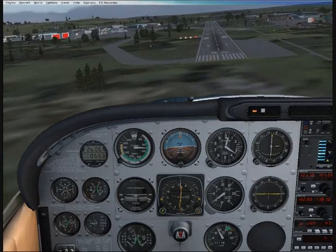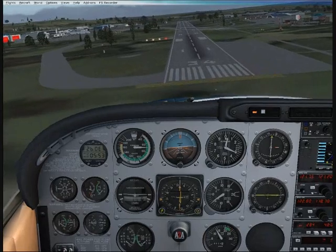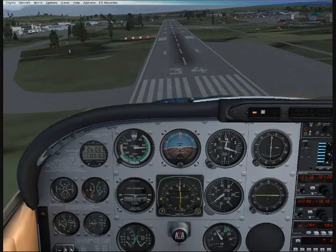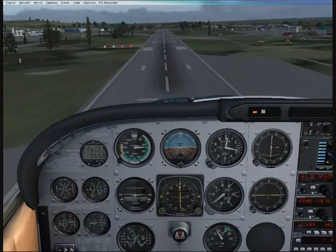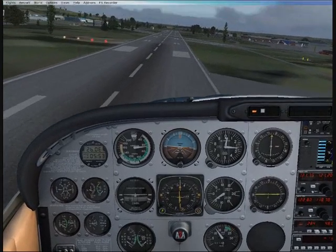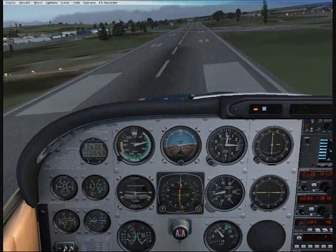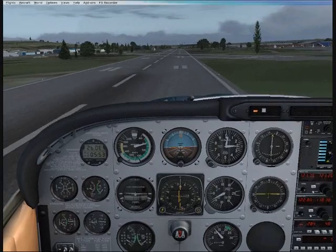The A2A, in my opinion, because it's got a very slow trim, is very hard to adjust. It's the only downside I've got against this aircraft, the slow trim. Whoop, whoop. And we go unstable. Just what I don't want. Oh, oh, oh. Let's get this corrected.